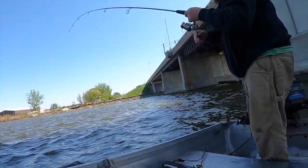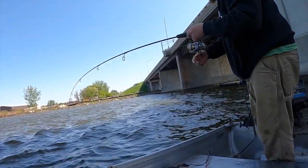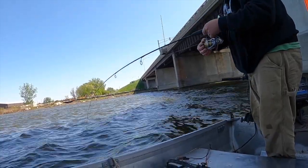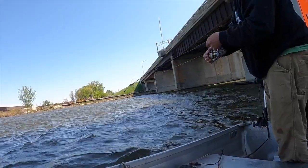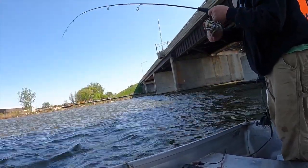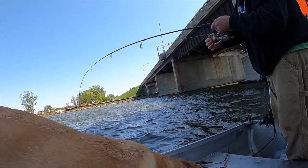We've caught everything but a perch and a bluegill on these fish. They're hitting it so hard. I know it. We had worms out. Couldn't get a bite on the worms.